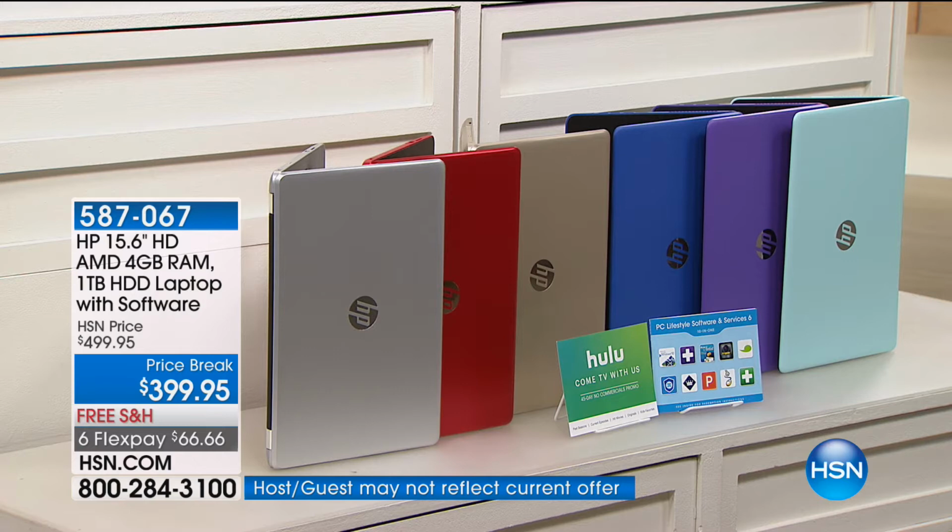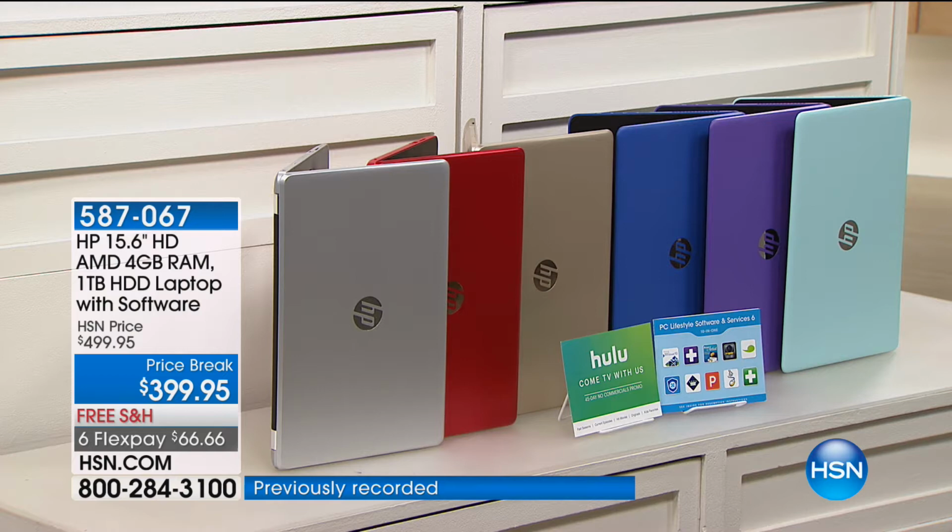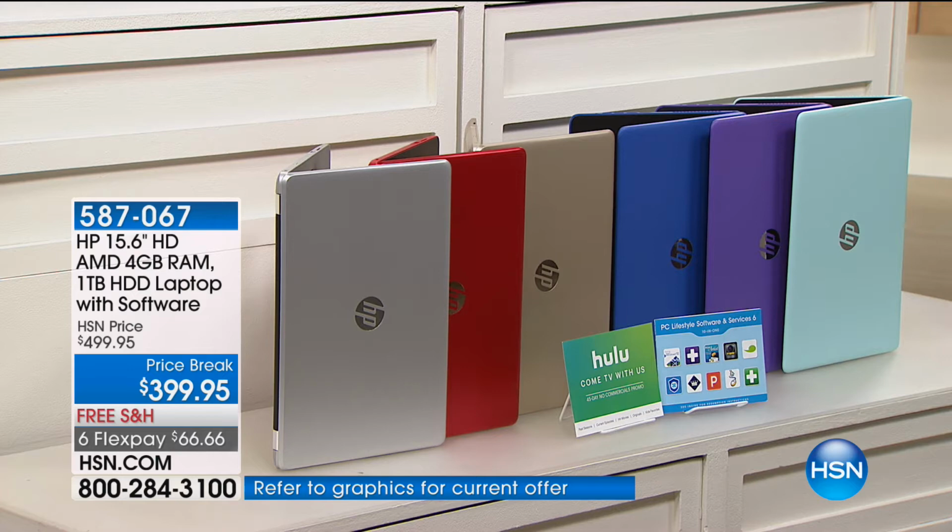The gold is next. It's a beautiful sort of soft, buttery gold finish. The blue is a bright royal blue. We've got that deep, vivid purple. It's got fewer than 70 now to go around in the purple. And then we have that mint green color, which is that beautiful, soft, pale spa green color.